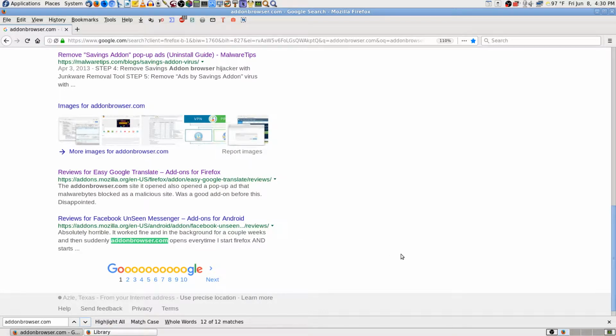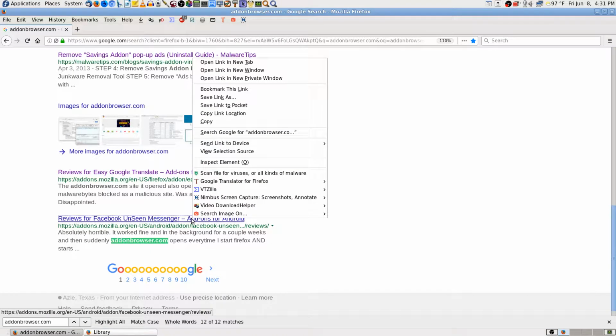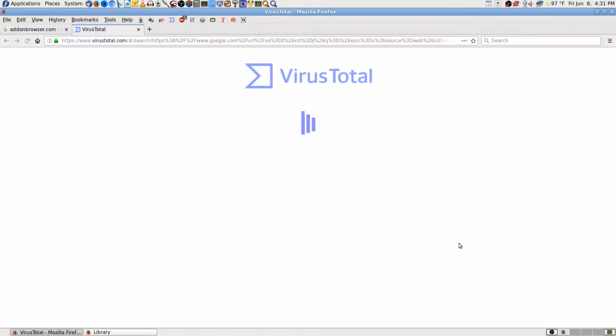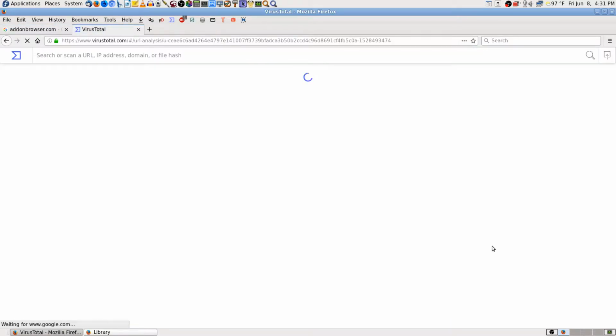Unseen Messenger add-ons for Android. Okay. Then it suddenly opens every time I start it. Okay. First I'm going to scan it. You got to be careful when you're trying to find out information on malware, because everything you go to could end up having more malware or that same malware.